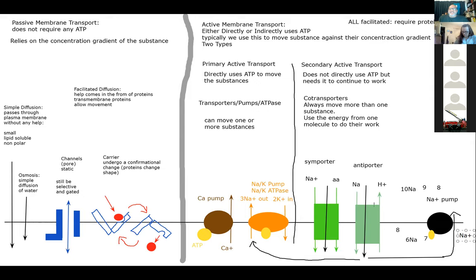So notice in this case, these co-transporters do not directly use ATP, right? They do not directly use ATP. However, if we don't use ATP to kick those sodiums out, they won't keep doing work. So that's why they're secondary. They don't use ATP, but without ATP to kick out that sodium, they can't continue to do their work.